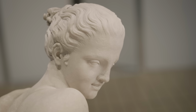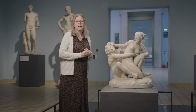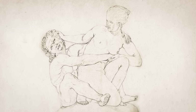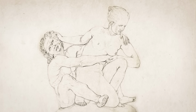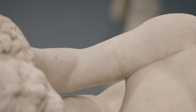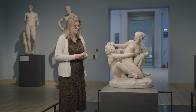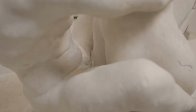But we don't know whether this was her original expression, because the head was restored in the late 18th century. Imagine now that her expression was more anguished, that she was turning away. I think that would change the way we react to this sculpture. It would make the violence much more obvious. Other parts of the sculpture are restored too, including parts of the arms of the nymph, but there's one part that isn't restored. And I think if that was present, it would also make the sculpture much more confronting.